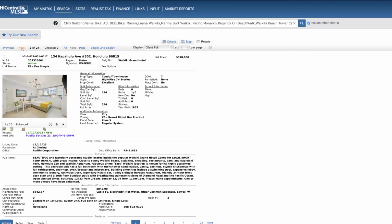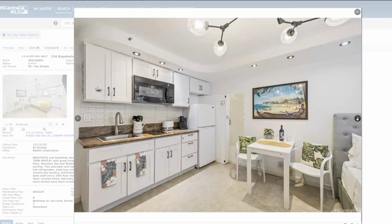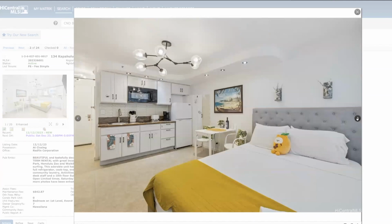Moving on to the Waikiki Grand. On the 3rd floor, there's another studio, 398,000, 294 square feet. Here are your dues and everything that covers, city views. This looks like a pretty nice unit. I like the kitchenette area. Looks quite nice. And this is all unique here. That's all custom.